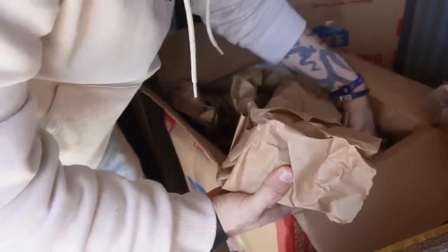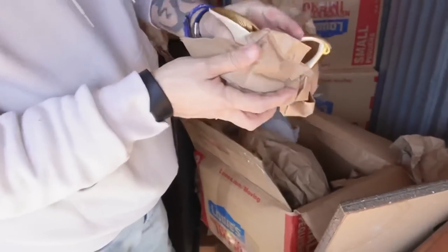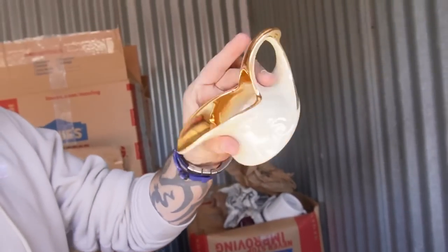What do you think? Yes. Because I feel like this stuff's not going to make it back in one piece. Ooh, look at that. That's pretty. Ooh, that's very pretty. This is the big pot. Let's just keep this stuff in there. Okay. Yo, look.